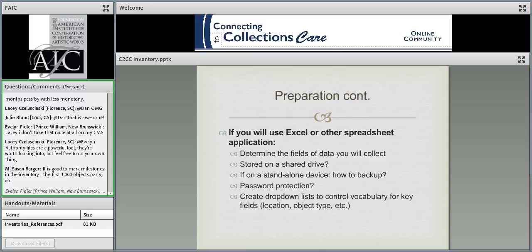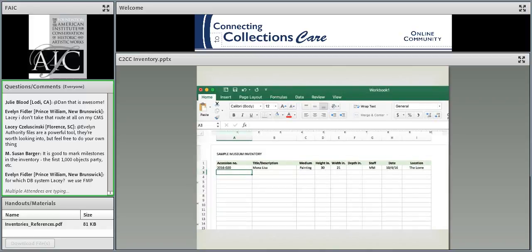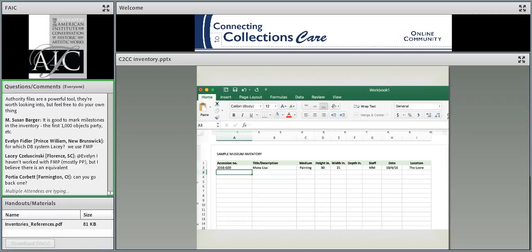And then in order to keep your data uniform, you want to employ the drop-down menus in whatever fields where that's possible, in particular location, so that typos won't creep in and render an object impossible to find. So here, as I hope you can see, it's small on my screen, but this is just a sample record of the kind of data that you might be collecting. You want to be able to sort by medium because presumably your storage areas are going to be organized that way. So this would constitute the bare minimum of the information you would be collecting.